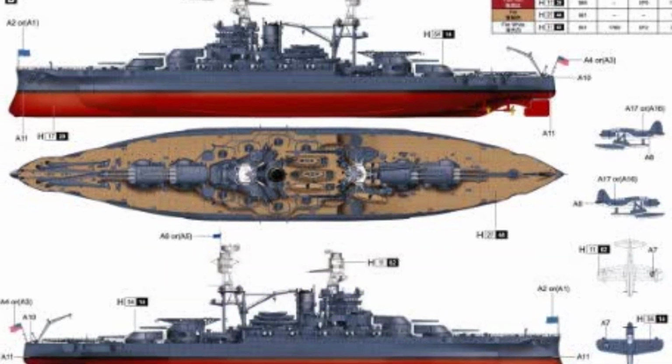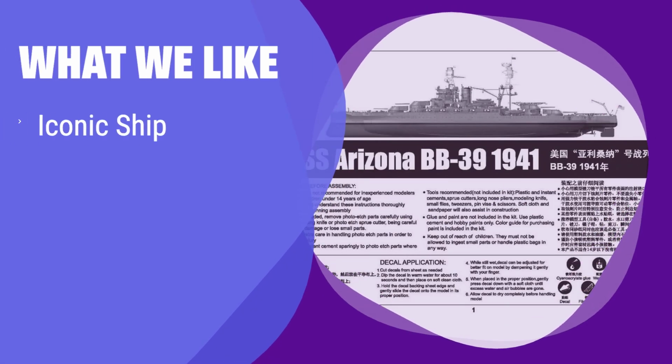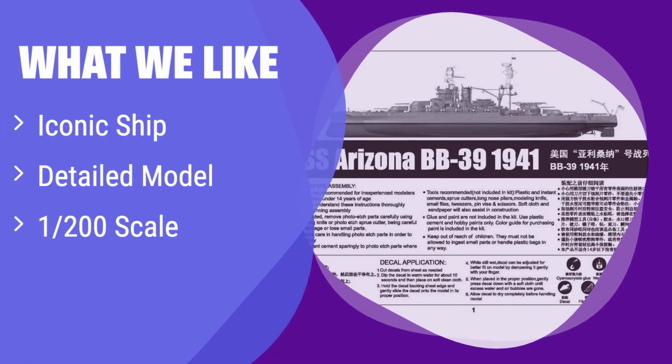It's a true masterpiece. What we like. It's a meticulously detailed model of a legendary ship, perfect for history buffs. If you are looking for an accurate representation of a pivotal moment in naval history, this is the model for you. This model is a must-have for any serious collector of naval history models.